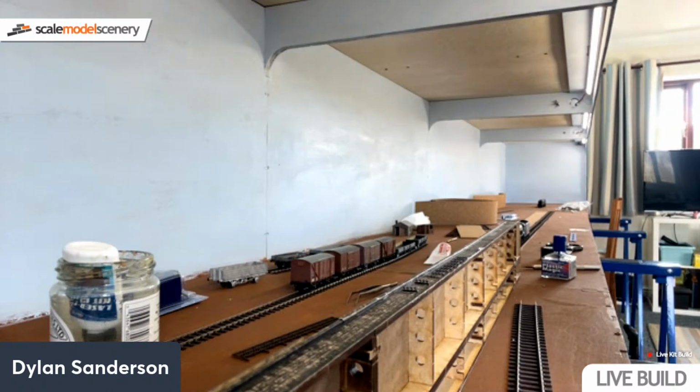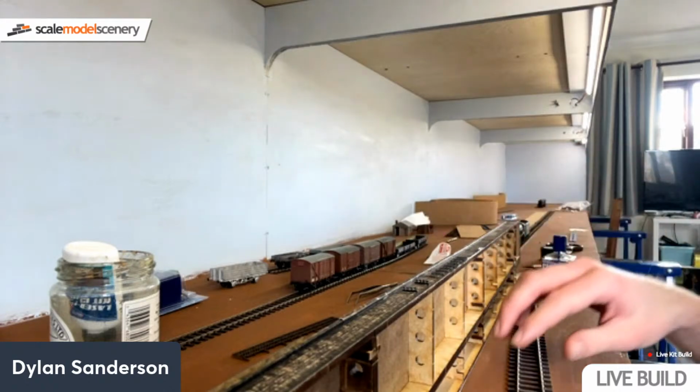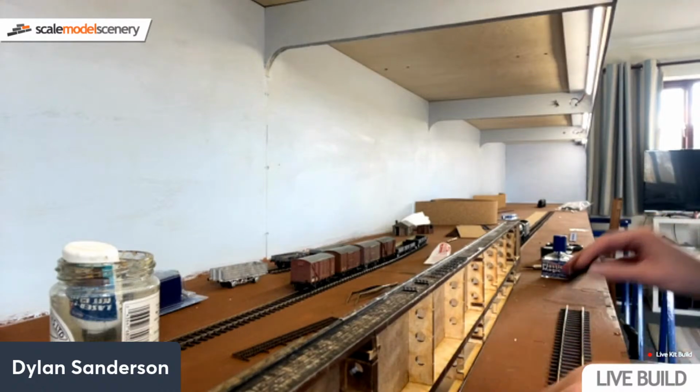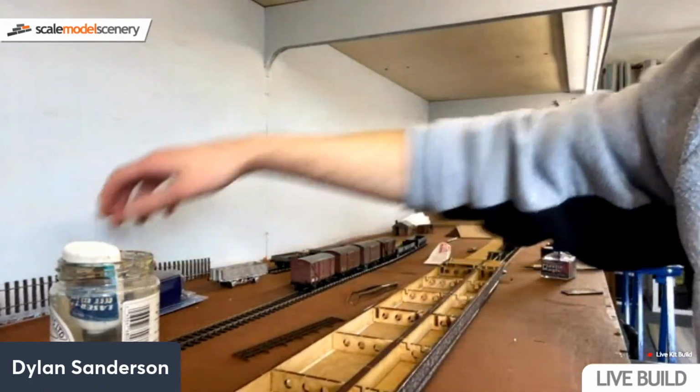Horn Manish says, can you get these fences in 3mm scale? I don't think so, but we do similar fences. I believe it's the LX282 in 3mm scale, which is very similar. It's just vertical rather than horizontal in appearance. So let me just shift that. Bit of flex. Bang.